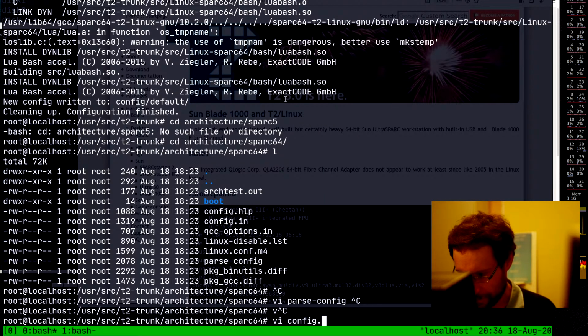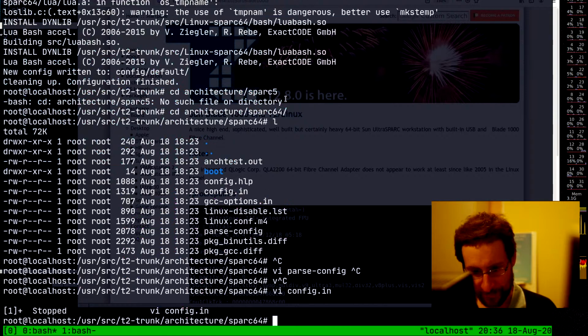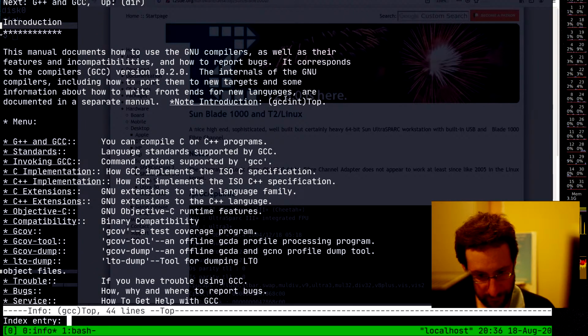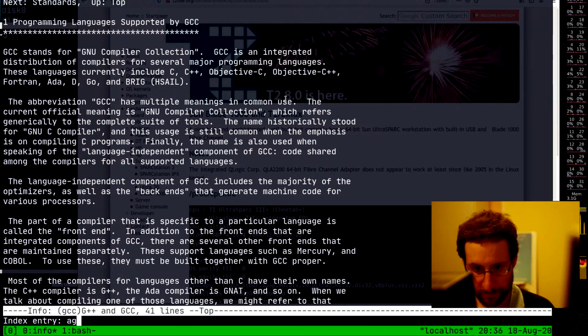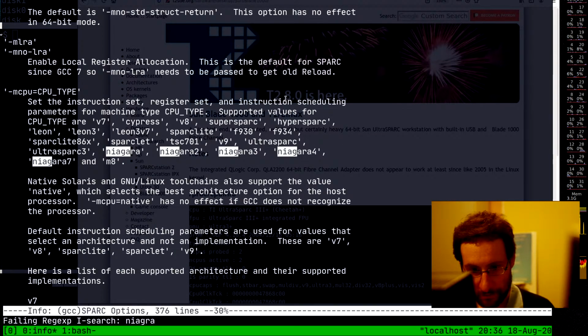So we have here config in. So we have here Ultra. Wait a second. We have here UltraSPARC. Oh, this would be UltraSPARC. Okay, I misread this slightly, whatever. This is already UltraSPARC 3 there. Let's see if we have Niagara. What else do we have?